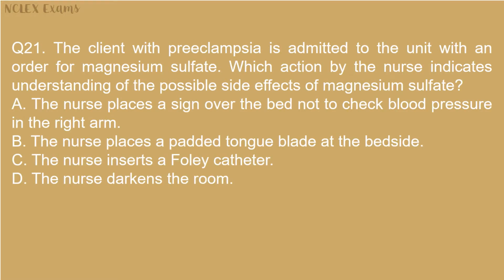Question 21. The client with preeclampsia is admitted to the unit with an order for magnesium sulfate. Which action by the nurse indicates understanding of the possible side effects of magnesium sulfate? A. The nurse places a sign over the bed not to check blood pressure in the right arm. B. The nurse places a padded tongue blade at the bedside. C. The nurse inserts a Foley catheter. D. The nurse darkens the room.